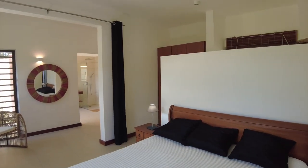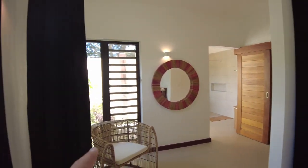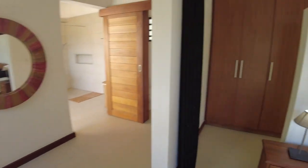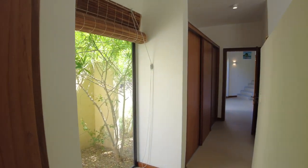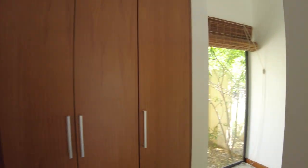Stunning size bedroom. More cupboards at the back here, so I'll show you there now. Got a seating and dressing area over here. More cupboards behind the bed. There's a wall separating and another window letting in light at the back here. So cupboards, probably hers, more cupboards, his cupboards, and then coming onto the main bathroom.